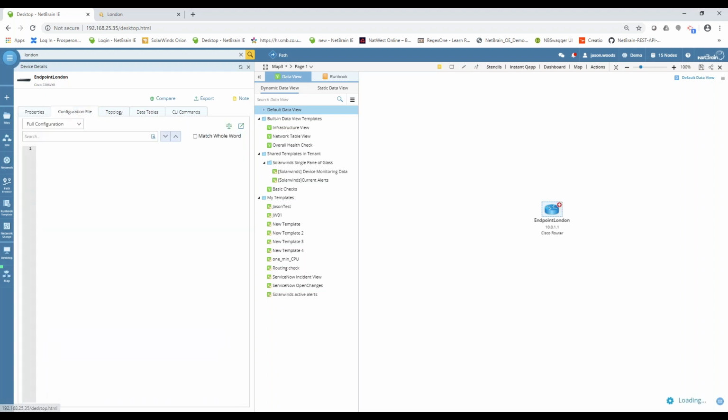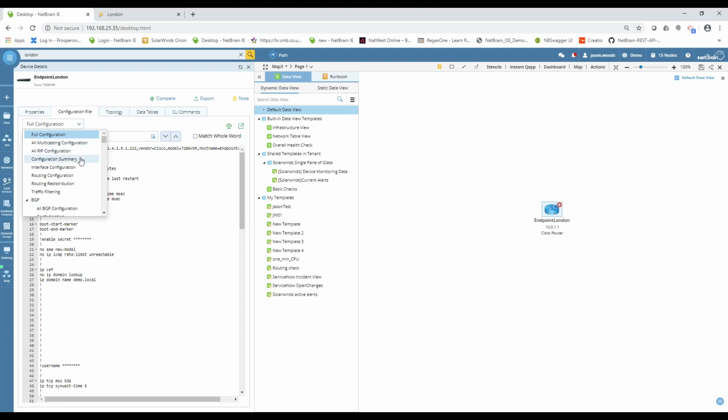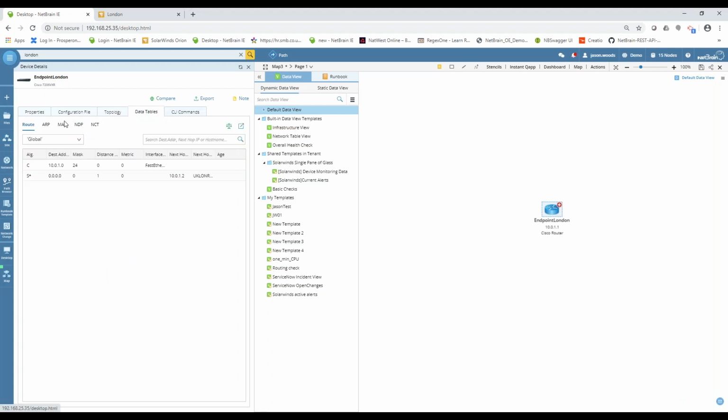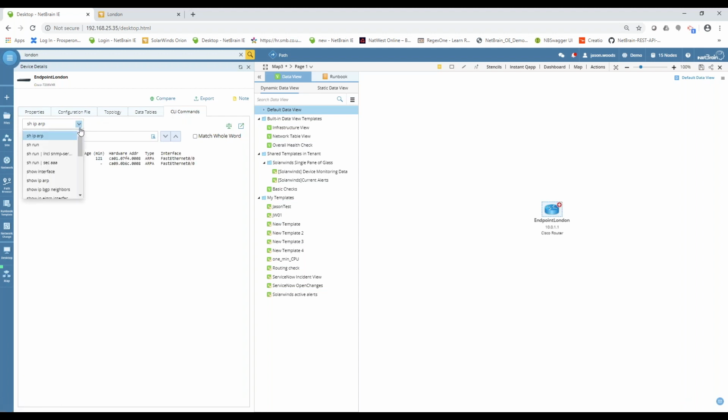So what else can we see here? We can also see the full running configuration of this device, as well as snippets. If we want to see part of a configuration, this can also be reflected here. We have the layer 2 and layer 3 topology of the directly connected neighbors for this device. Here we can see some data table information as well: route table, ARP table, MAC address table, neighbor table, etc. We can also get some popular show commands for this particular device as well.